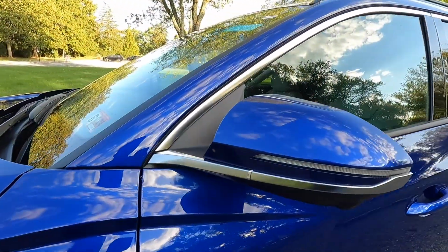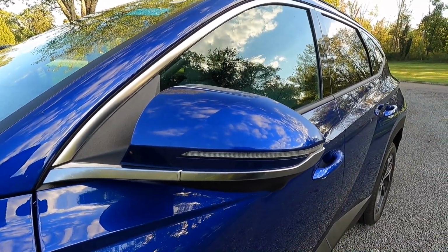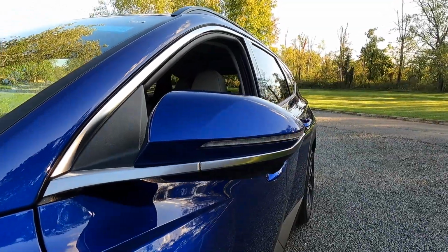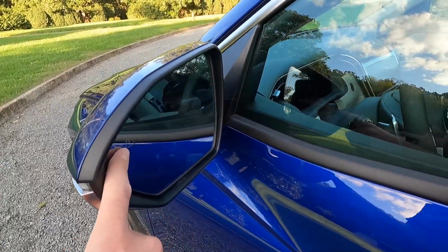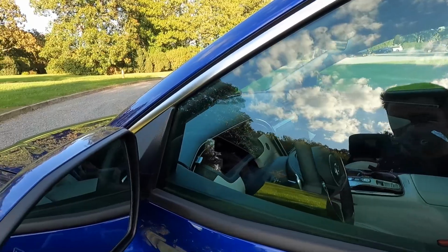Coming up just a little bit, as standard with the Limited, you get body color with premium accent side view mirrors. So this is that premium accent color, basically just a satin chrome trim piece. You also get integrated turn signals, and as standard, these side view mirrors are heated, manual folding. You get your blind spot monitoring on the left-hand side of your driver's side mirror, and then over there on the right-hand side of your passenger side mirror.